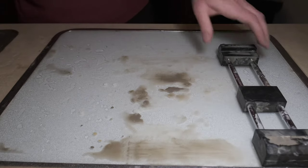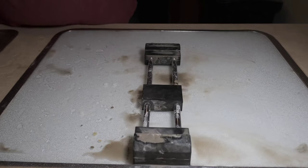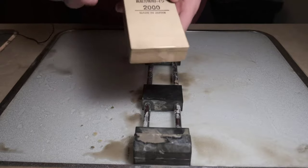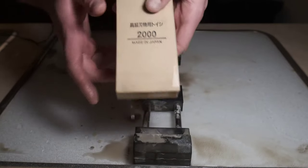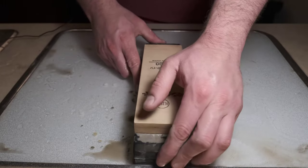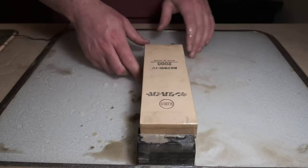All right, so now we're going to move on to our 2000 grit King stone. And for this stage, between the 2000 and the 1000 grit stone, we actually only have one natural stone to compare against, and that is the Igarashi. I used to have a binsui that would work. I don't anymore. So, wrong side.